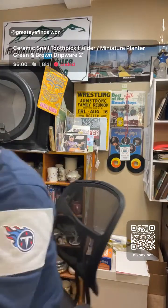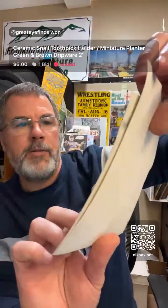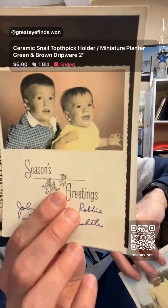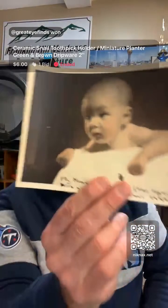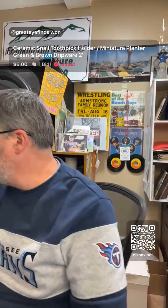Here's some cool hand-tinted photographs. We've got the little girl here. They've hand-tinted her dress. There's a Christmas card that's hand-tinted. And then here's My Mommy and Poppy and Me, the Tiger, Wish You a Merry Christmas from 1919, I think. No, maybe 1949. Might be 1949. I can't tell exactly what the date is. But you have those 3 hand-tinted photos.